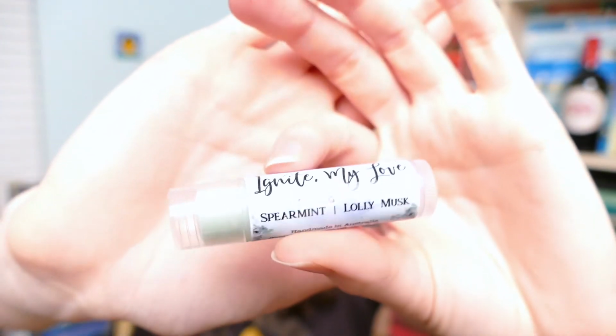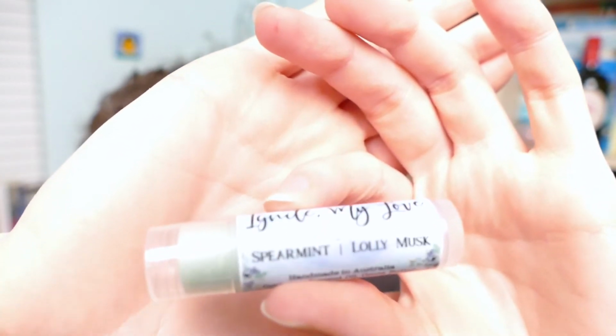The next item that I've got here, and there really are quite a lot of items in this box I feel, is a lip balm, and this is called Ignite My Love, and it smells like, what does it smell like? Spearmint and lolly musk, is that what it's called? Yeah, I do actually quite like this. It's not too strong, it's quite subtle. I will admit that I compare everything to this watermelon lip balm that I got a couple months ago, which is basically the love of my life now, and I've yet to find anything I prefer over that, but I think that this is really nice. It smells good, and I like it, and I think it's got a pretty design, and I love me some lip balm. You literally cannot have enough lip balms.